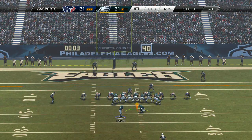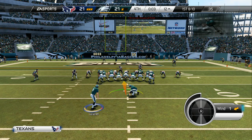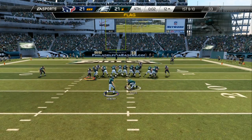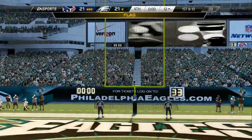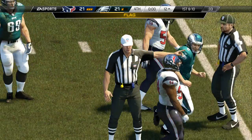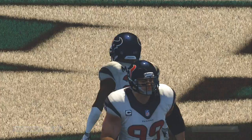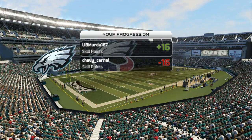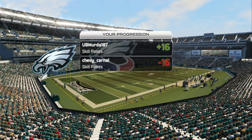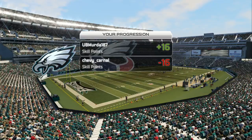Pressure kick coming up here. Gonna be a penalty here. The kick is good. Defense. That's what happens when you try to guess the snap count. There it is. The game has come to an end. It was a good one throughout. Hotly contested right down to the wire. I'm sure it doesn't get much better than that.